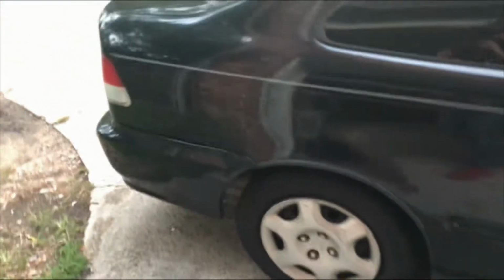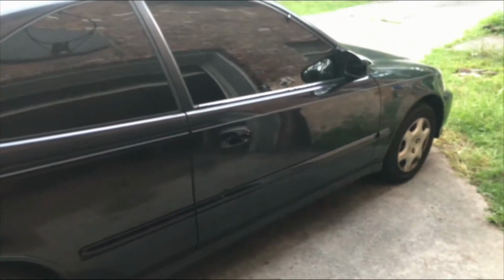Hey, this is a car that I've just recently bought. This is what it looks like. Got it for a pretty good deal, I believe. I paid $1,000.